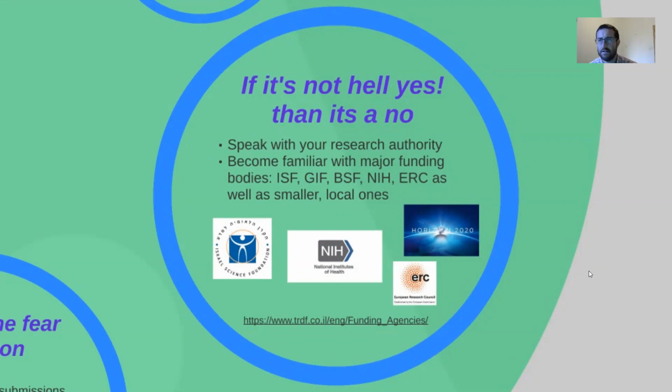I recently saw a study in Nature, which talked about an average of 15 to 20% of grant proposals being awarded, which means that even if we are on a good level, even if we do have excellent research, we're talking about 1 in 5. So we need to continually be able to search and find the right funding agencies. And I left you a link here, which gives you some ideas for funding agencies that you can turn to. The major ones being ISF, GIF, BSF, NIH, ERC.